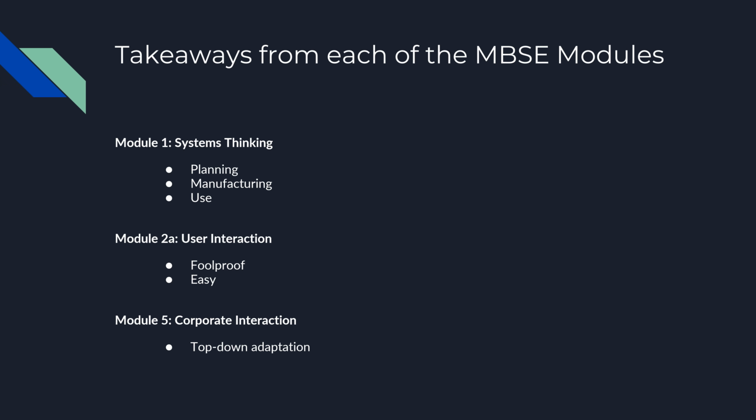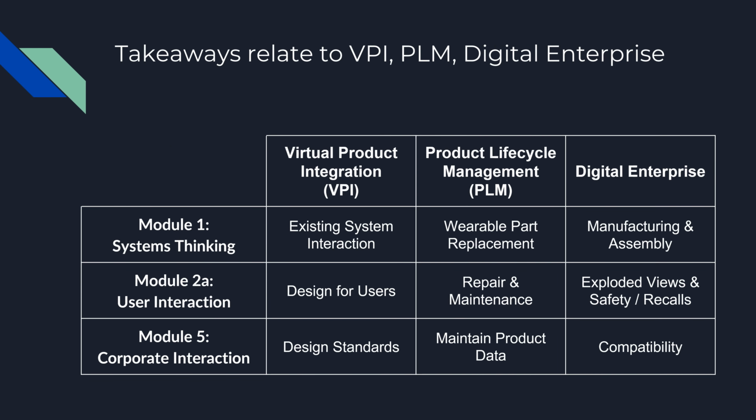Finally, in Module 5, our biggest takeaway was the need for corporate interaction and management to effectively implement MBSE. While theoretically, a company could adopt MBSE approaches from a bottom-up approach, it is not likely for this to be effective. A company can transition into MBSE approaches much faster when the managers are on board too. Hence, the managers would be able to help others adapt to model-based systems engineering. So how will these takeaways relate to virtual product integration, product lifecycle management, and the digital enterprise?